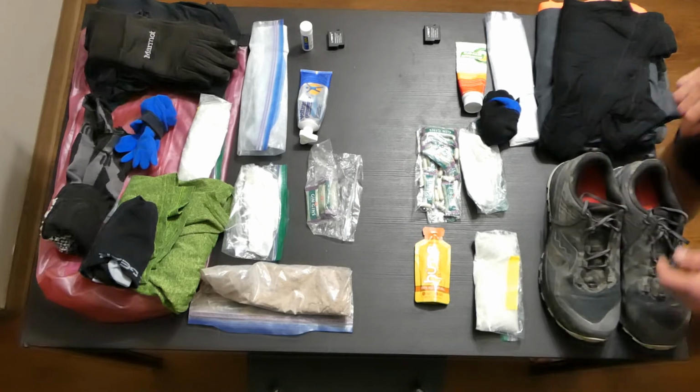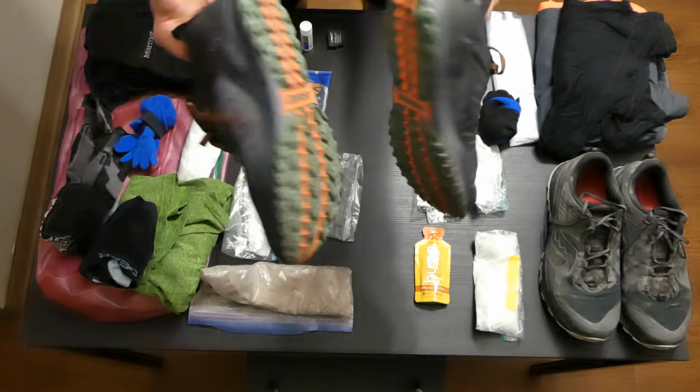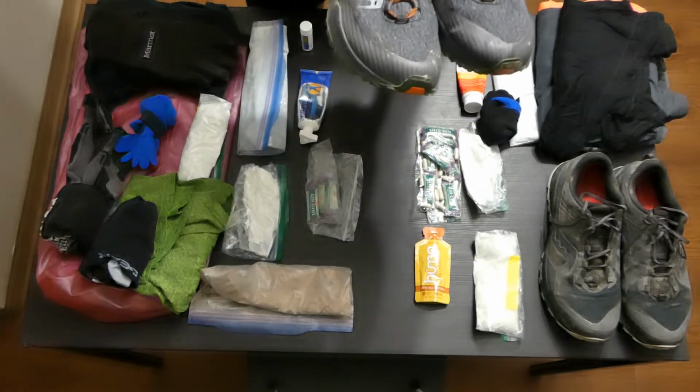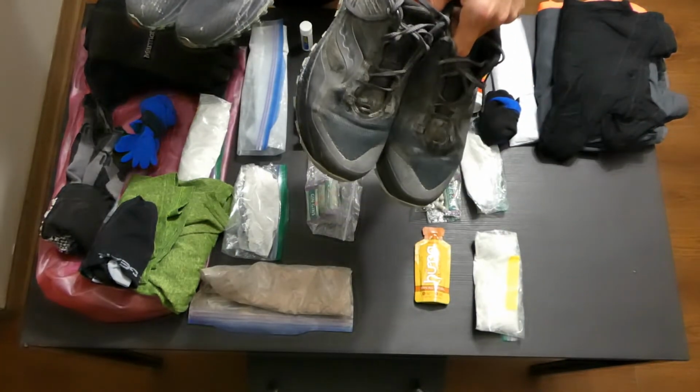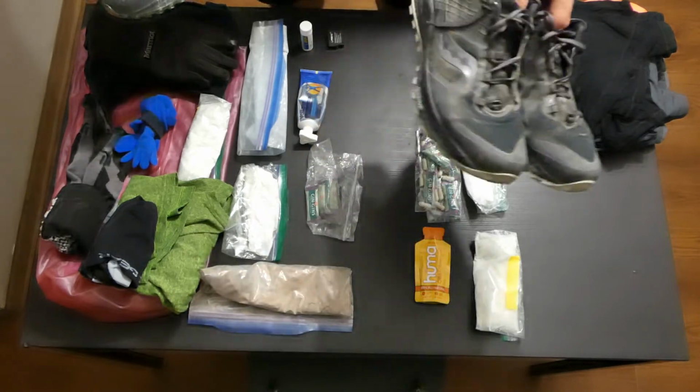I'm actually running most of the race in the Mad River TR2s. That's what most of the race is going to be run in, but once I get to transition area 5 and 6, I'm going to be changing over to the thicker ones because my feet are going to be in agony, and I'm going to want the thicker cushioning just to give me the extra boost.